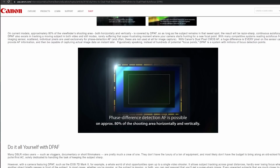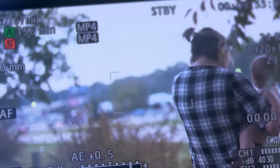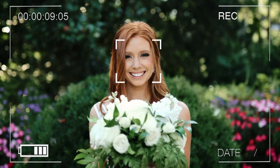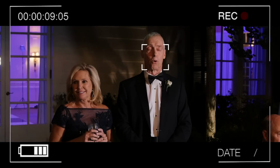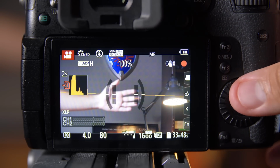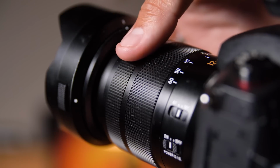Canon has some of the best autofocus on the market today, hands down. Nothing has ever come close to beating Canon's dual pixel autofocus. So if autofocus is something that you'd really use, then I would definitely pay a little bit extra money to make sure that my camera has the dual pixel autofocus. Canon has great autofocus, while something like a Panasonic doesn't have nearly as good autofocus. So if your camera doesn't have good autofocus, then just use manual focus like we've been doing since the beginning of filmmaking.